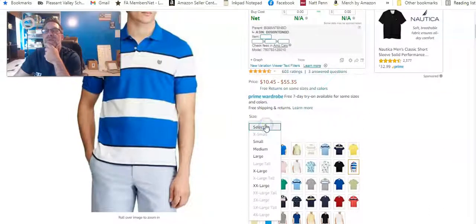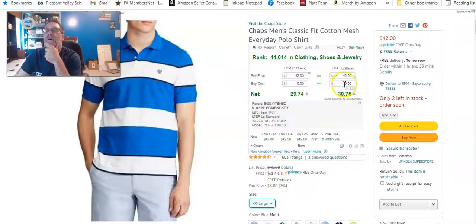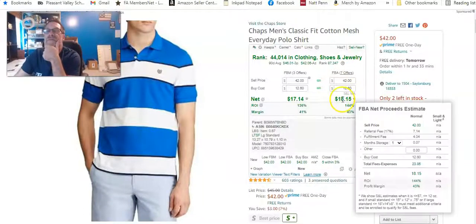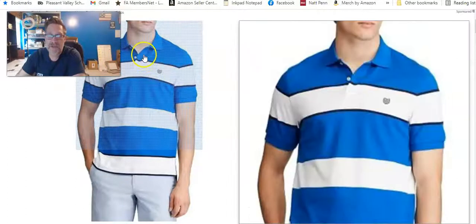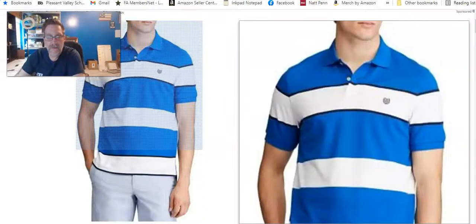And let's see here, we're going to pick the double extra large. It's going to bring up what it's selling for on Amazon, 42 bucks. Put in the $12.60 just to double check it. Profit $18.50. Now here is the ASIN right here. So when you go to load this into Seller Central to ship into Amazon, that is the ASIN that you can use. That'll take you right to this particular product right there. So buy cost $12.60, profit $18.50, 144% ROI. That is the deal. Pretty good.